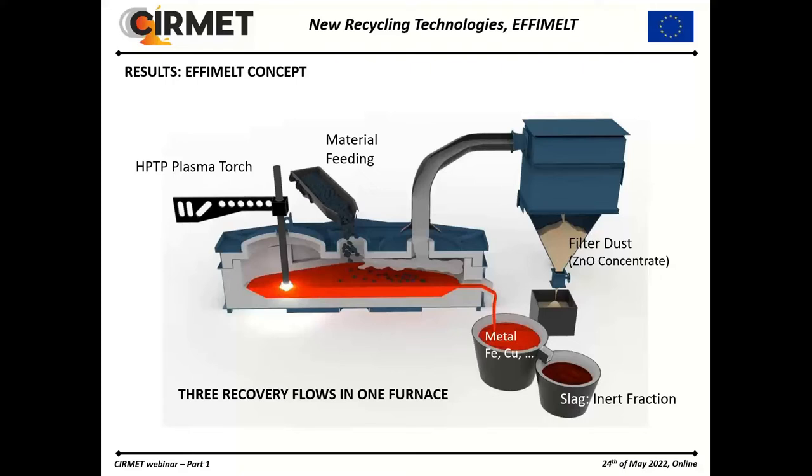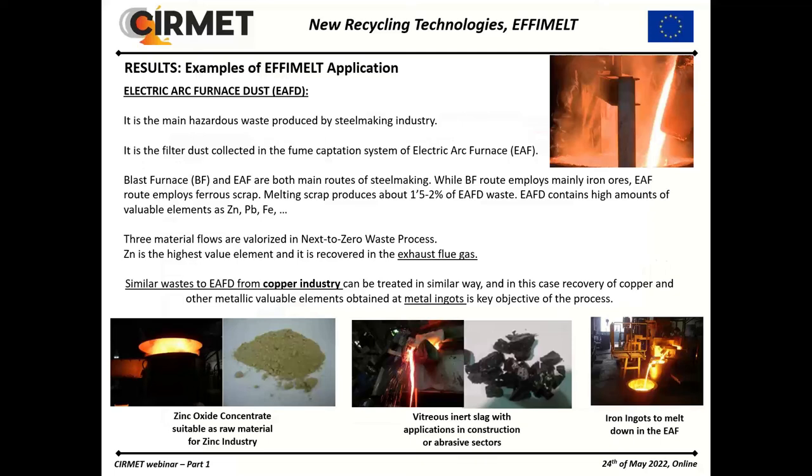depending on the waste; the inert fraction that is obtained in a slag, which is separated from the molten metal through different density and characteristics; and finally the filter dust coming from the cleaning of the flue gas at the captation system, which usually is rich in zinc oxide, and it is usually also the most valuable element in this fraction.